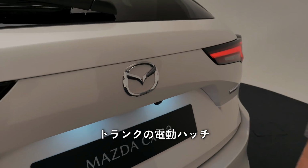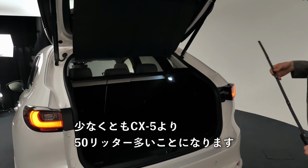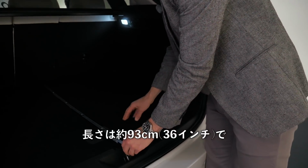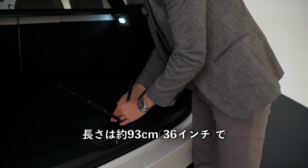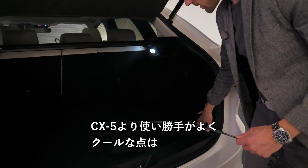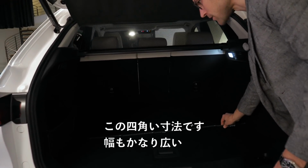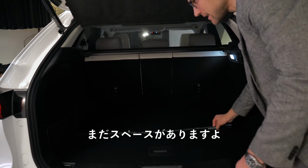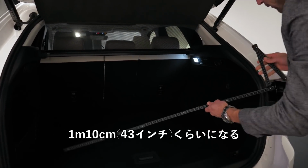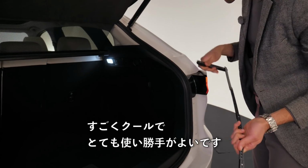Electric hatch for the trunk or the boot, 570 liters up to 1,730. That's about 50 liters more at least than the CX-5. The length here you can see is about 93 centimeters or 36 inches. What's cooler and way more usable here than in the CX-5, here this is kind of square dimensions and the width is really substantial. This is like 1 meter or 40 inches and we still have more space. So this is more like 1 meter 10 or 43 inches. So that's, did I just say it correctly? Yes. That's actually quite cool.